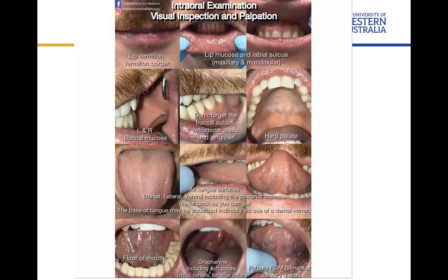With the floor of the mouth, most patients will have floor of the mouth pooling with saliva, so it is important to dry that off and have a good look. Floor of the mouth and lateral tongue are high risk sites, so I always spend a little bit of time on those, making sure that they're okay. Now, with the oropharynx, you want to have a good look too. Look at the soft palate, the uvula, the tonsils, and the tonsillar pillars.